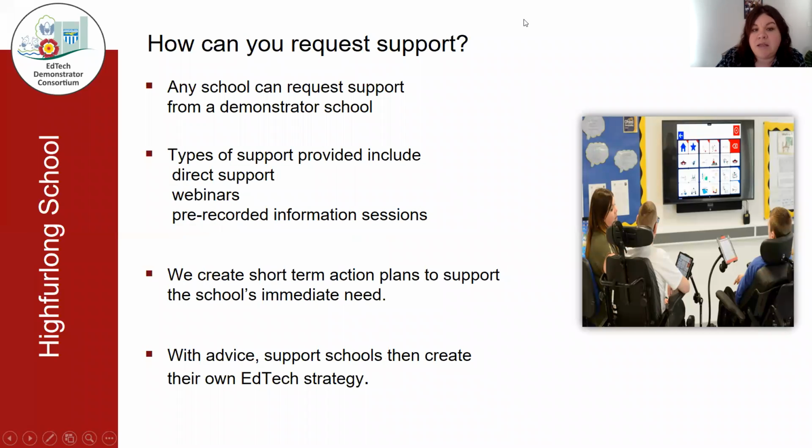So how to request support. Any school can request free support if you go onto the Demonstrator School website that I showed you, and I put the link at the end of these slides. The kind of support we would start with is that direct support, so it would be emails and telephone conversations. We might come into your setting to see how we can support you, or do live webinars, also pre-recorded information sessions, which might be a variety of different quick wins for your setting. We create those kind of short-term action plans, so it might be getting you ready on that remote platform and then looking at how we secure the longevity of your technology by creating a school EdTech strategy.